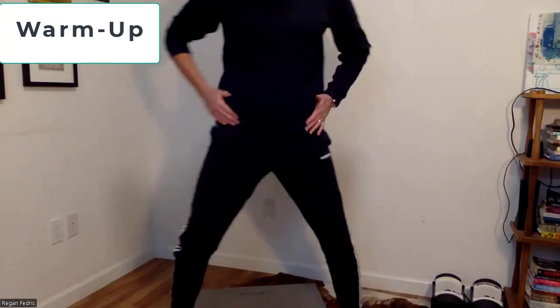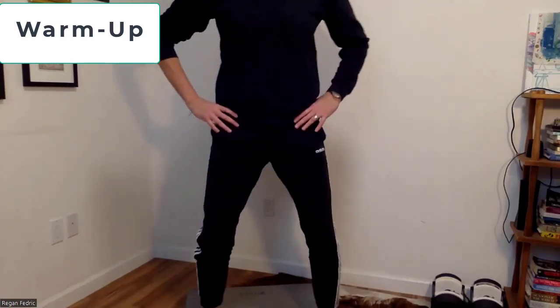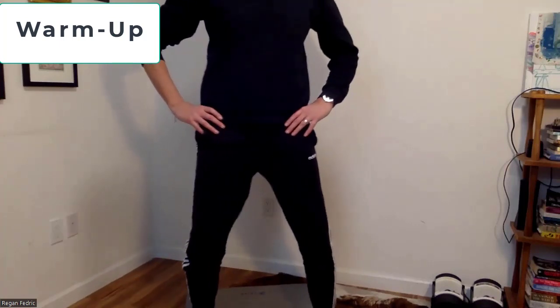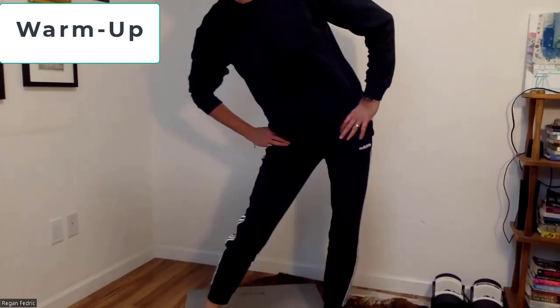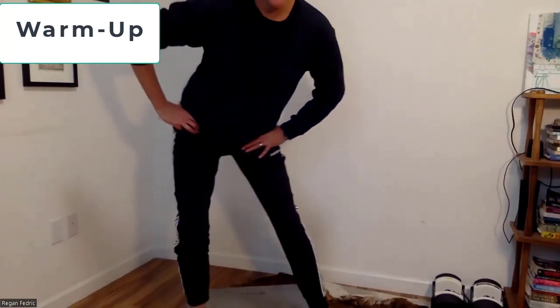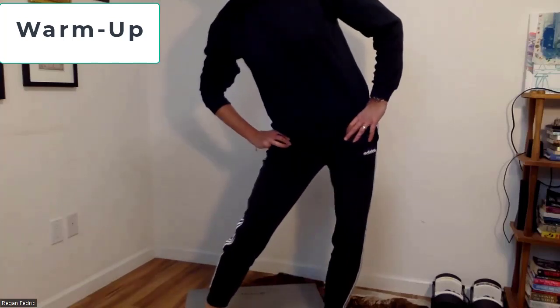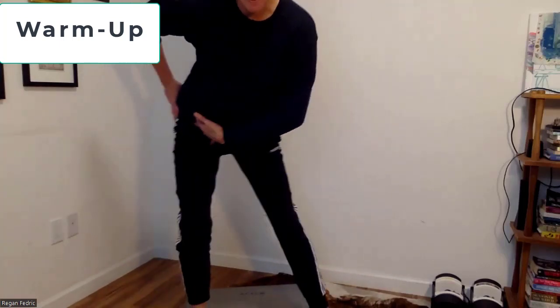Now, hands still on my hips, narrow the feet a little bit. Let's make circles. So forward, to the right, back, and to the left. Slow and controlled. Forward, right, back, left. So these are hip circles. You're focusing on the center part of the body.